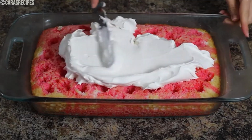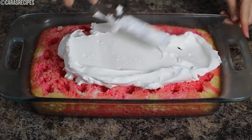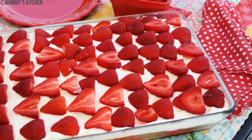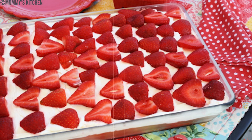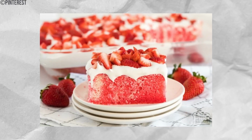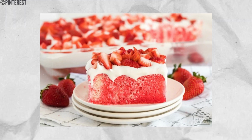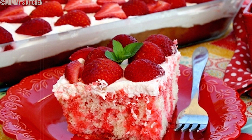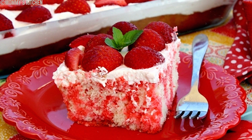After a few hours in the fridge, the cake was topped with a generous layer of whipped cream, adding a light and creamy finish. This dessert was visually appealing and delicious, with each slice revealing the colorful swirls within the soft, spongy cake. It became a staple at summer gatherings, bringing a playful twist to the traditional sheet cake and leaving a lasting impression on those who enjoyed it.